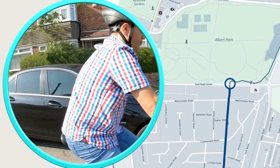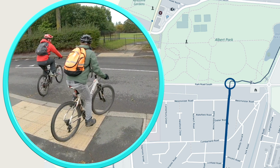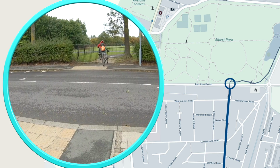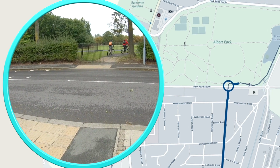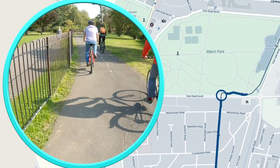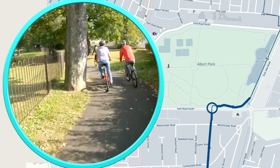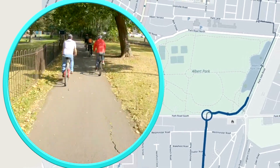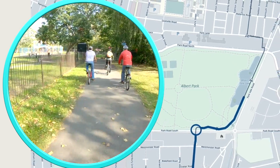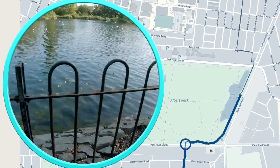So the route reaches Park Road South. No traffic lights on this crossing, so take a little bit of care when you cross. And the new fire station is just to your right as we enter Albert Park. The route goes around the outside of Albert Park with the lake to the left. Again, very nice section of the route to ride. Maybe slow down a little bit, have a look around.